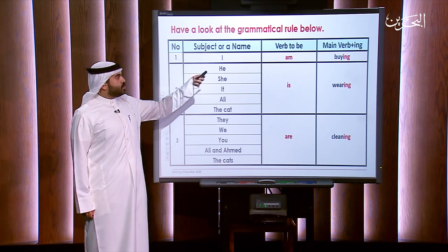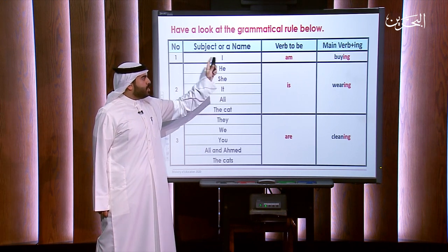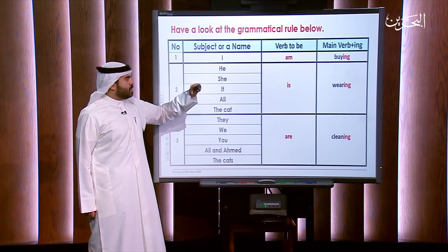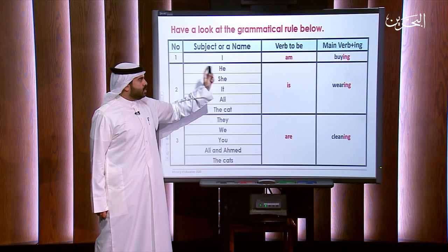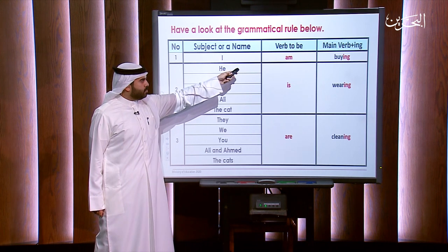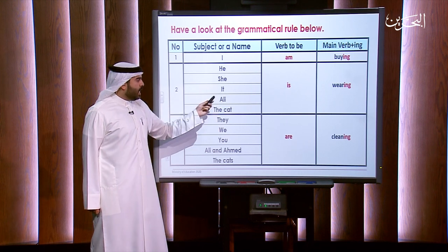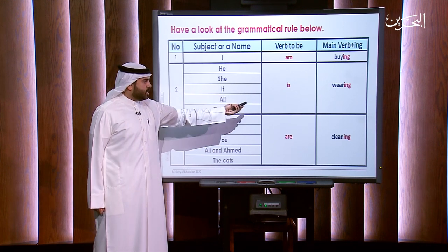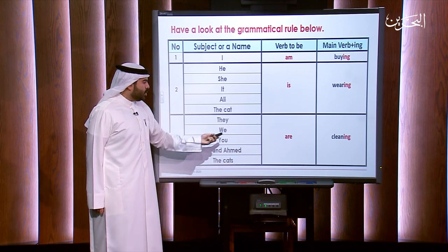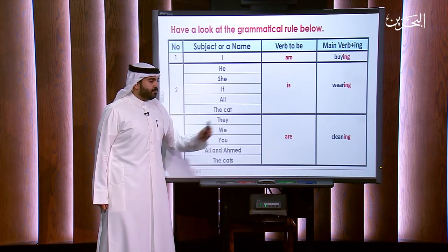Then you should choose the correct verb to be. Remember that you should use am with I. You can't use is with I or are. The same is for he with is. You can't use he am or he are. So we have I am, he is, she is, it is, Ali is, the cat is, they are, we are, you are, Ali and Ahmed are, and the cats are.